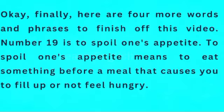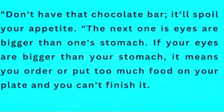Number 19 is to spoil one's appetite. To spoil one's appetite means to eat something before a meal that causes you to fill up or not feel hungry. Don't have that chocolate bar. It'll spoil your appetite. The next one is eyes are bigger than one's stomach.